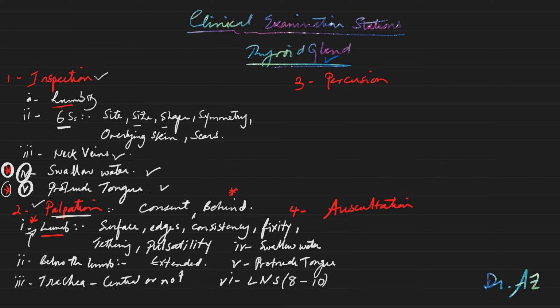Well, now the third point here is the percussion, and the percussion will be over the sternum. Okay, and this will also tell you, as we mentioned before, that you examine below the trachea, the lump or the thyroid, and now you are going to percuss over the sternum, and if there is dullness, then it is extending down, this thyroid gland.